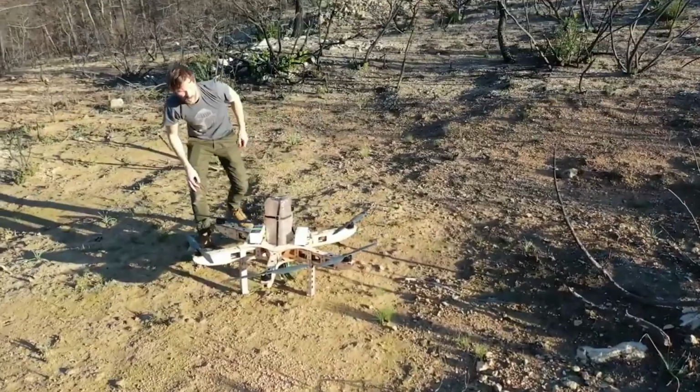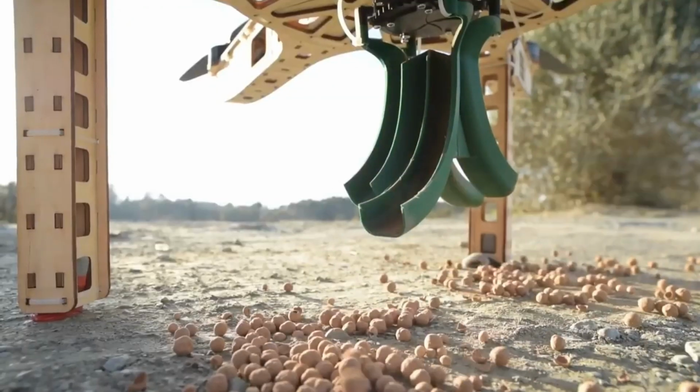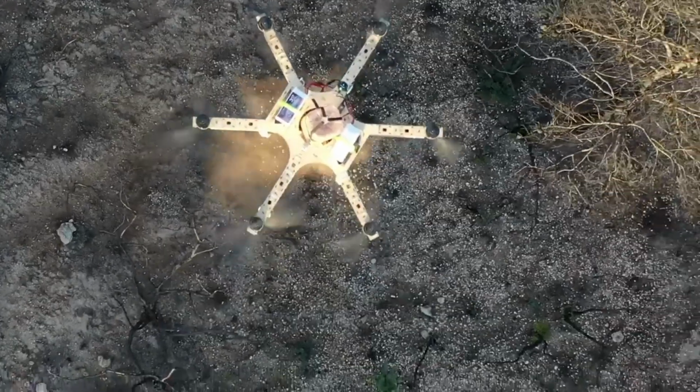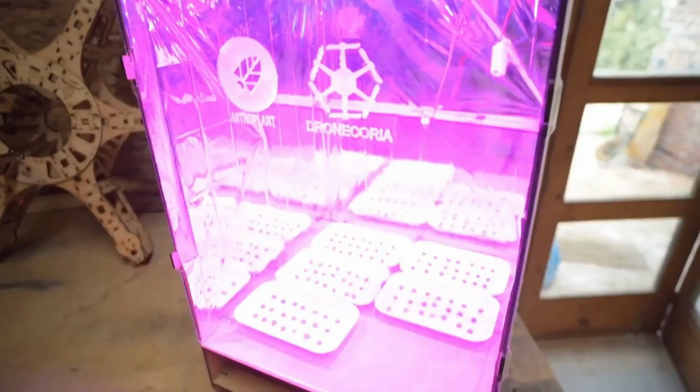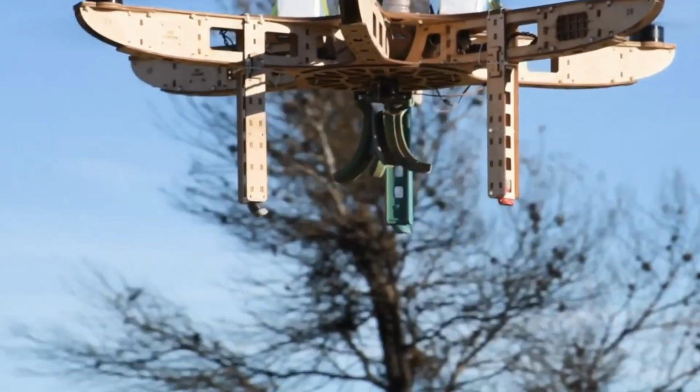Dronecoria. Dronecoria is a project that uses drones to plant seeds. The team has developed a drone that can plant up to 500,000 seeds per flight. The seeds are coated in a protective layer that helps them survive the planting process.